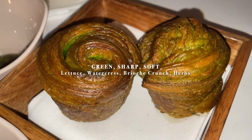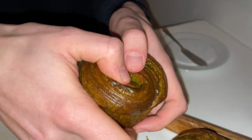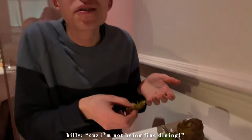This is brioche buns colored with chlorophyll, so it's green, and some puree. Do you want to open one? So it looks really... Oh my god, it's so good. It smells like it. And it's so green. You're laughing. Why are you laughing? I'm not being fine dining.